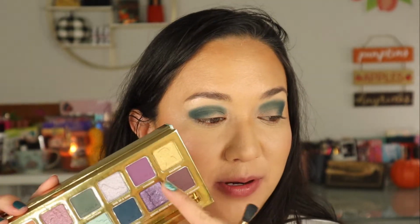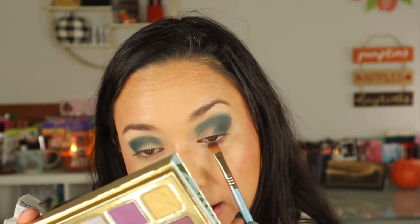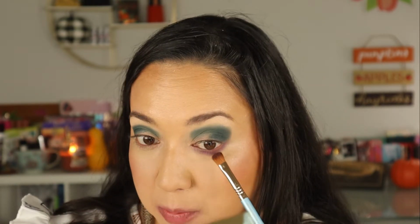So I think I want to take some purple on the bottom part. So I'm going to start off with Kindness. I'm going to use the other side of the brush. And I'm just going to run that down here. I'm trying to use as many shades as possible in this palette since I can only really do one look. So I'm trying to make sure I can test as many shades as possible in this look. But wow, it's a nice kind of eggplant purple. That's such a nice purple.